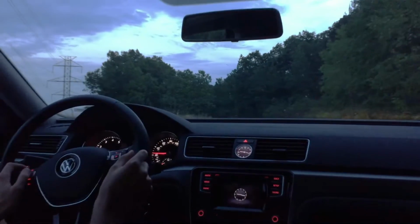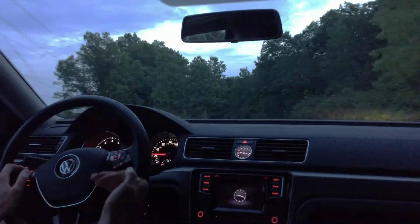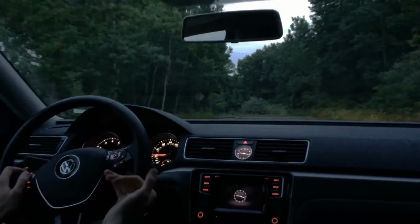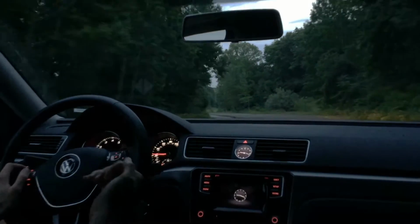However, with these 19-inch wheels, this car really soaks up big bumps well. But when it comes to the smaller stuff, these 19-inch wheels really produce some little harsh impacts overall.